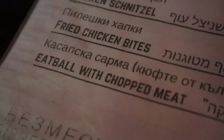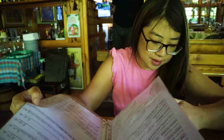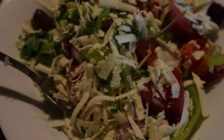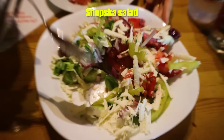Very traditional. Very nice. You wanna go for fried lamb brains? Really? Do it. You know me, I can't do it. Will you do it? With butter or just fried? I'd go for brains and butter, if I were you. Now that is a good looking Shopska salad. This is what I had in mind with the shredded cheese. But it looks very simple. Peppers, tomatoes, cucumber, onion, and cheese on top. I think it's simple, but I think it's simply delicious.